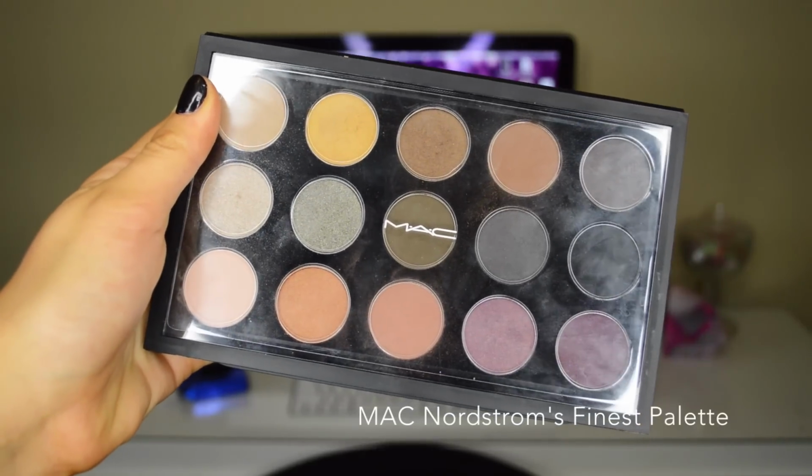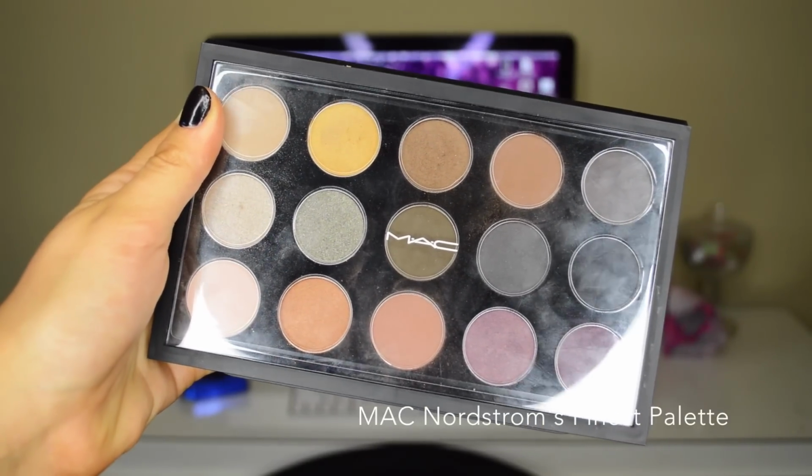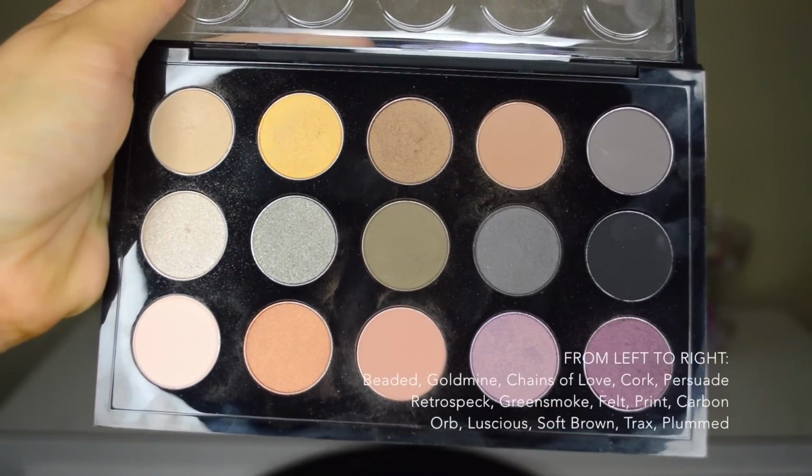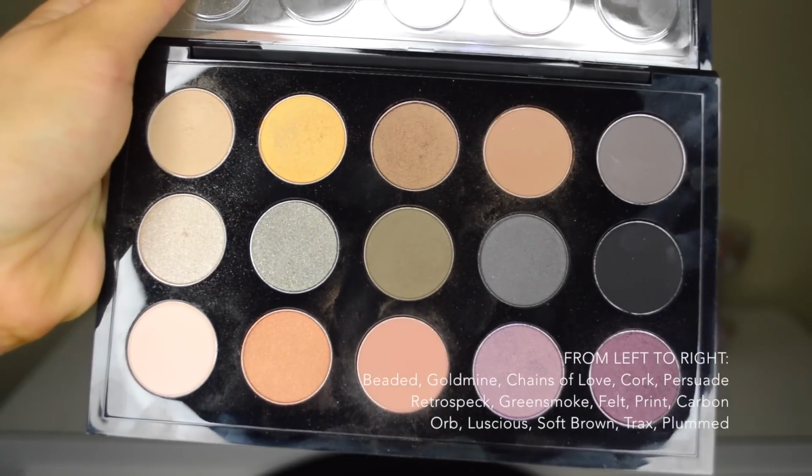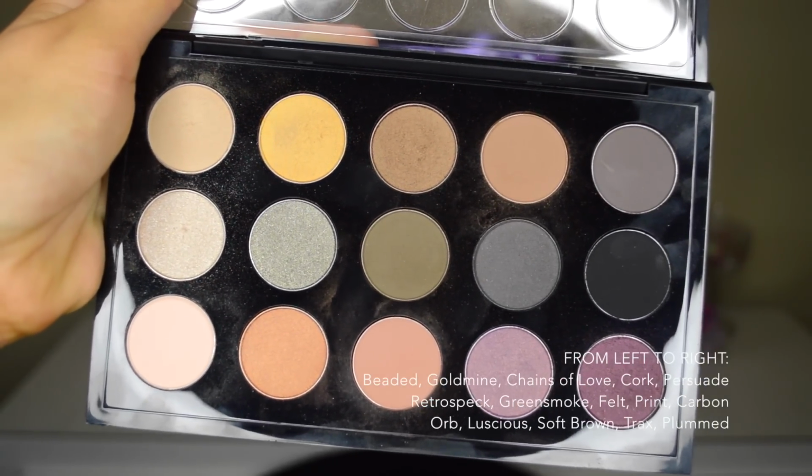And since I've already mentioned it, let's go ahead and start by talking about the palettes. The first palette that I got, I'll just talk about it because I did already mention it. And I did my Get Ready With Me look with it, and this is the MAC Nordstrom's Finest palette. This palette is a really nice blend of, I guess, what Nordstrom thinks their favorite MAC shades are. There's 15 shadows, and these palettes are $85, so great value for money. I'll just read off the shadows that are in here for you guys. We've got Beaded, Goldmine, Chains of Love, Cork, Persuade, Retrospec, Green Smoke, Felt, Print, Carbon, Orb, Luscious, Soft Brown, Tracks, and Plumbed.